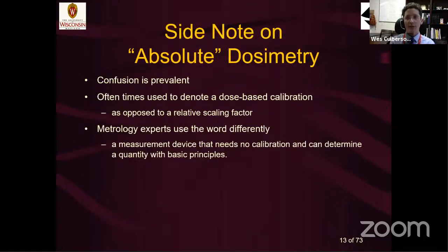A little side note on this. This tends to come up and there's some confusion because of the way the manufacturers have written their software. So if any of you have one of these fancy Sun Nuclear ArcCHECKs or MapCHECKs and you put it in the beam, it's got a little file drop-down menu that says absolute calibration. It's always kind of bothered me a little bit, because I know, and I was in a cal lab when I was a grad student, that that's not actually an absolute calibration at all.